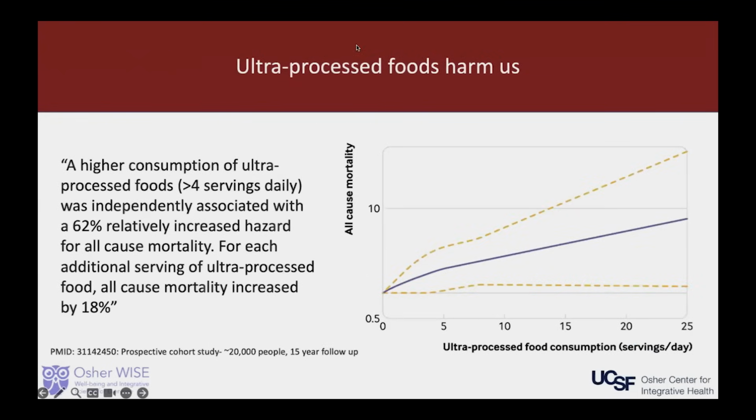So you'll see the line goes the exact opposite way of fiber. A higher consumption of ultra-processed foods, more than 4 servings per day, was independently associated with a 62% increased hazard for all-cause mortality. For each additional serving of ultra-processed foods, all-cause mortality increased by 18%. And again, you see this appears to almost be linear. More processed food is worse for your health, and this is the exact opposite of fiber.